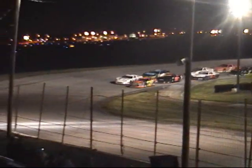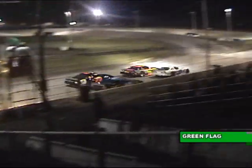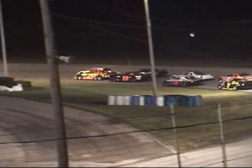Rounding corners number 3 and 4. Here we go. Back to green flag racing here for 30 laps with the NAPA late models. Going to be curious to see how this race prevails after that first 30 laps earlier tonight. Side by side down the backstretch.